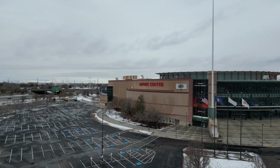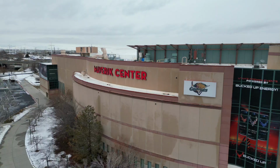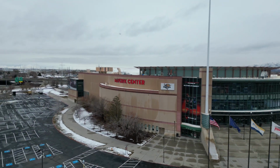But today, I'm at the Maverick Center. This is the home to the Grizzlies hockey team, and it's located here in West Valley, Utah. This venue also hosts tons of other events. They do concerts here, other sports events, and conferences. So it's also, like I said, very easily accessible.